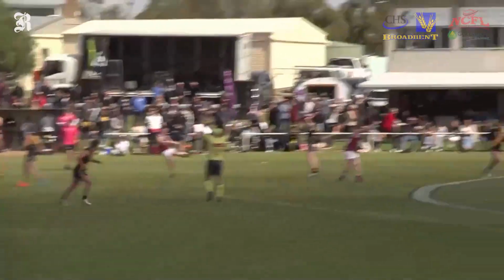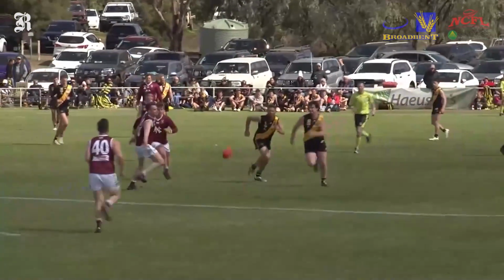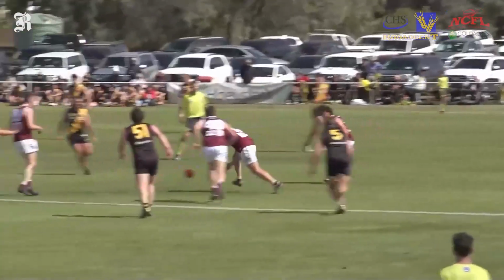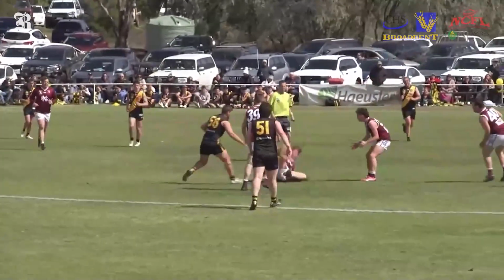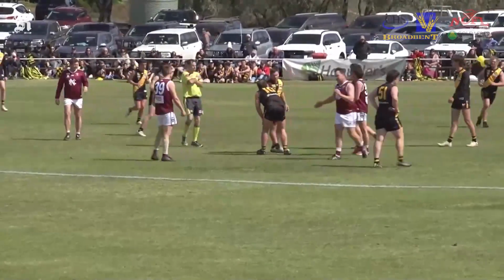Matty Hogan takes a mark. Needs to find a target here. He's spotted someone up. It's just wide of him. It's Mitch Barry. He's all over the shop here. Gets the handball out back. Missed the kick. Tom Fawcett over the ball. Picks it up, but he's well tackled by the Sea Lake player. There's something in it.